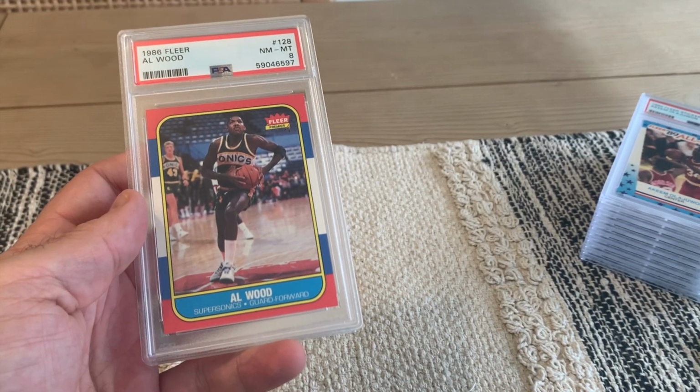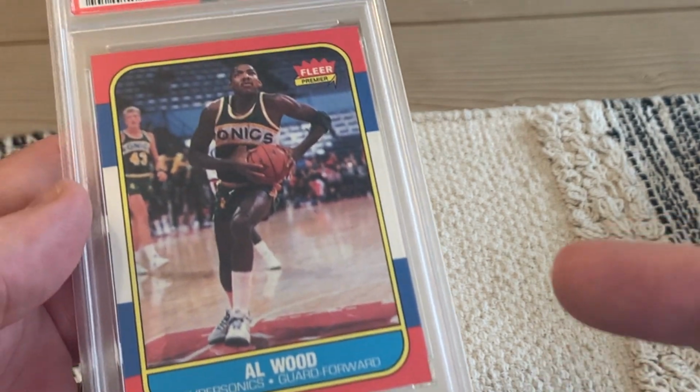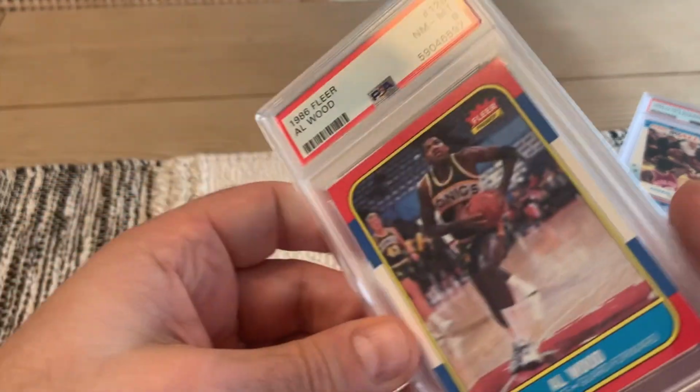Al Wood in an 8. Sonics, I don't know when this was taken. Like, there's nobody sitting in the seats back there, right? What's going on there? Maybe it was exhibition? I don't know.